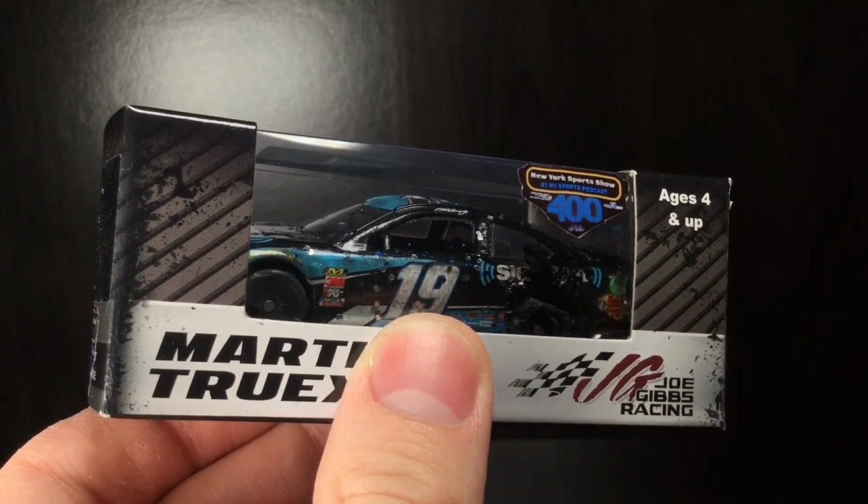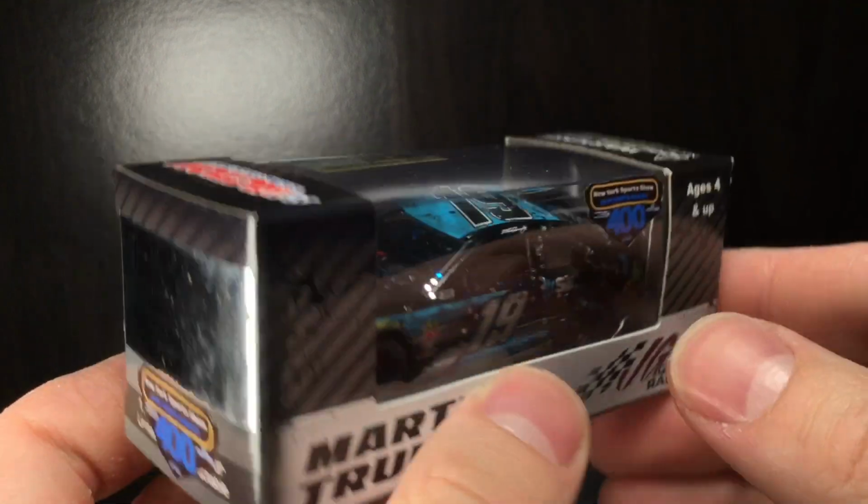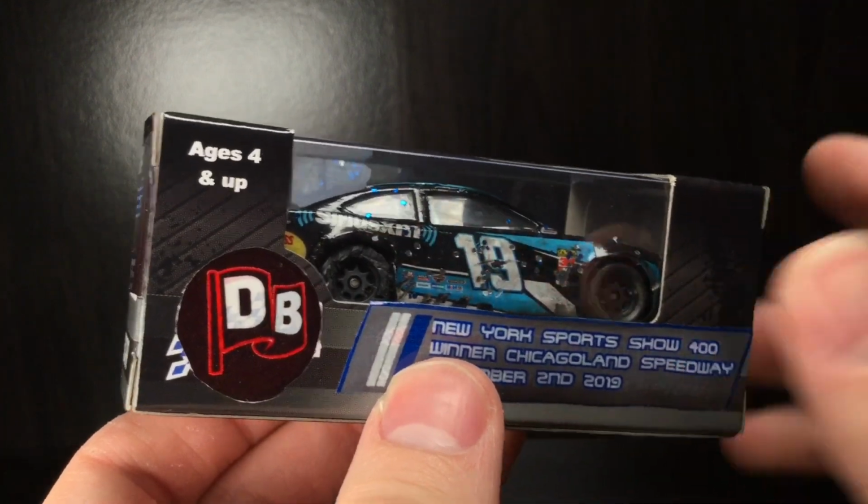We've seen Martin Truex Jr. pull away with the win and get his second NASCAR Duralast Cup Series win. But I made a custom diecast for this, and we're going to go over it here.